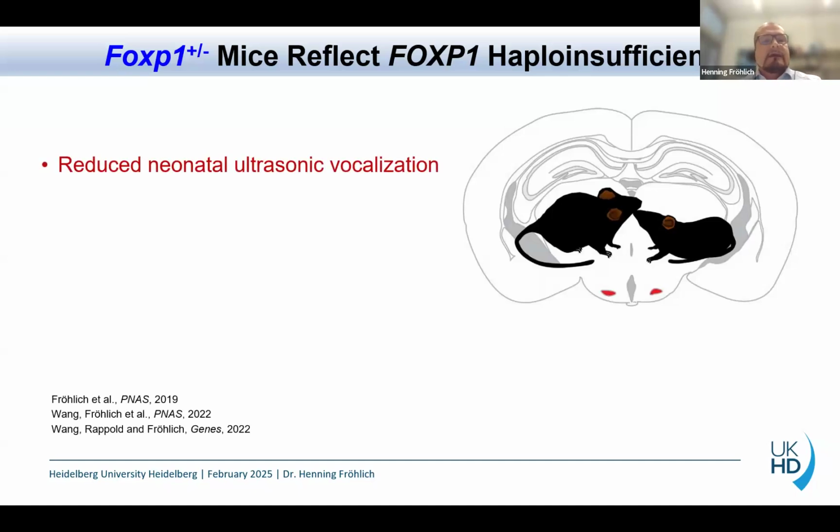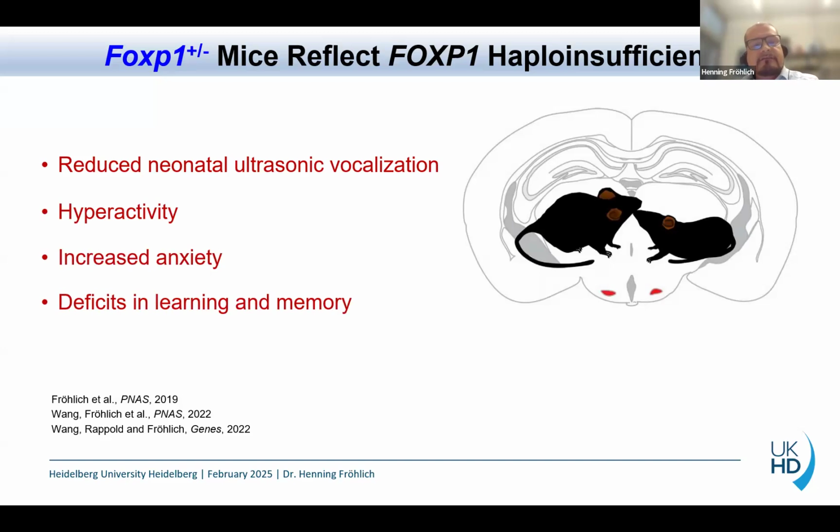On the one hand, these animals show reduced neonatal ultrasonic vocalization. To explain that in brief, if you separate neonate mice from their mother, from the dam, then they start calling. This calling behavior is interpreted as a kind of early social behavior. In addition to that, the mechanisms that control the calling are very similar, or almost exactly the same, as those that control speech and language in humans. In addition, these animals exhibit hyperactivity, they show increased anxiety, but they also have deficits in learning and memory.